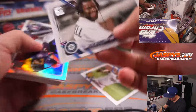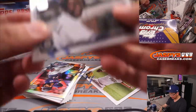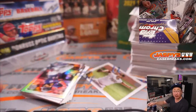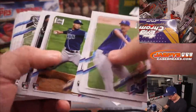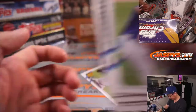And I think that might be a variation, which is why it's flipped around like that. Taylor Trammell. That's for the M's. That's going to go to Jesse and the Mariners. And I think there's like Kalanick rookie cards here and whatnot. So those are something to look at. You get all the stuff in the mail.